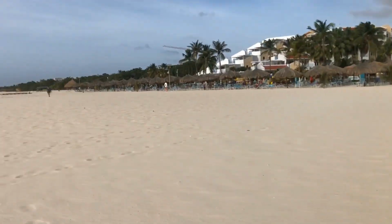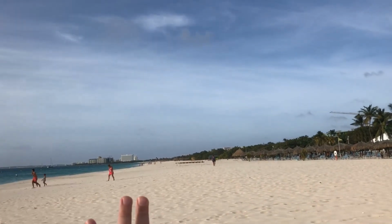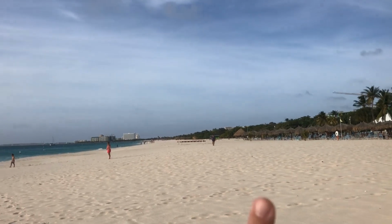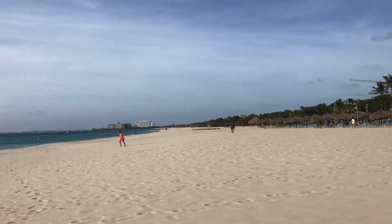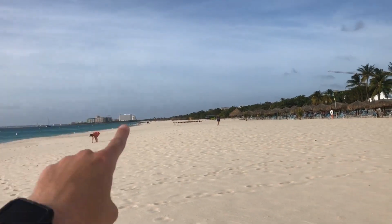And given what some of the high rises cost, and honestly it's way more populated down there. There's a lot more stuff to do down in the high rise section, but the beaches are way more crowded. The beaches are actually much smaller than this, to be honest with you. There are some fun things to do. There are some good restaurants. So if you want to be in the center of the action, that might be for you.